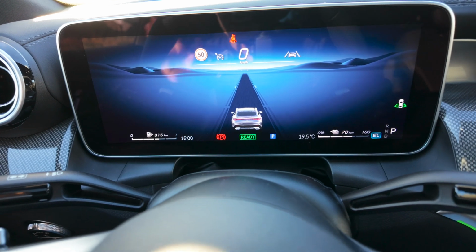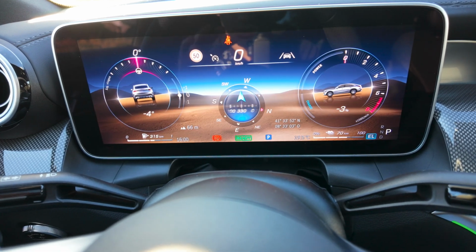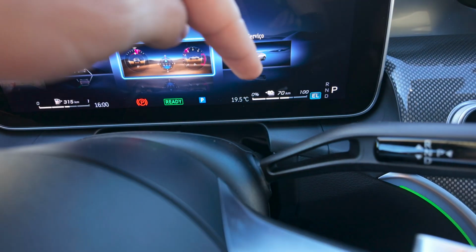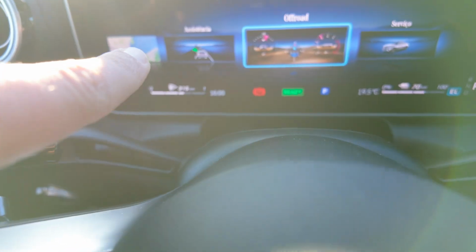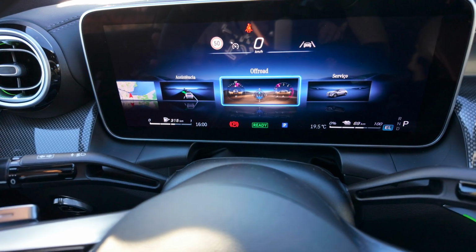I don't have any type of driver assistance tech right now on this car, at least autonomous assistance. Then you also have the off-road. This one should be useful for off-road driving. Never do it, so don't need it. As you can see, you always have present there how much range, in terms of electric range, you have, and how much gasoline you have left in your tank. Always useful on a hybrid car to have that information.